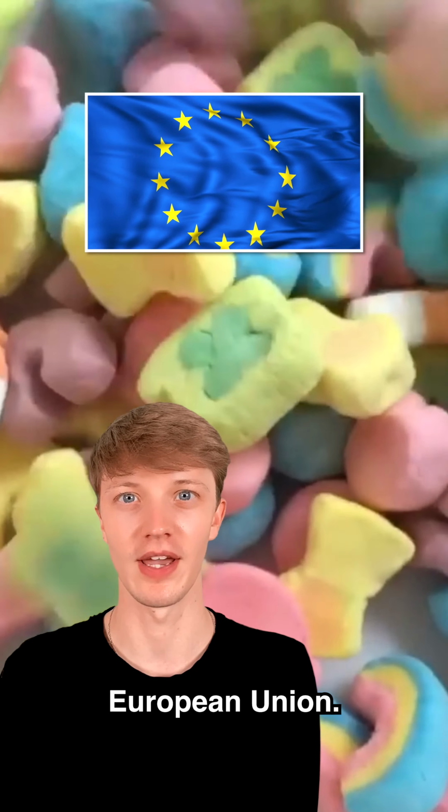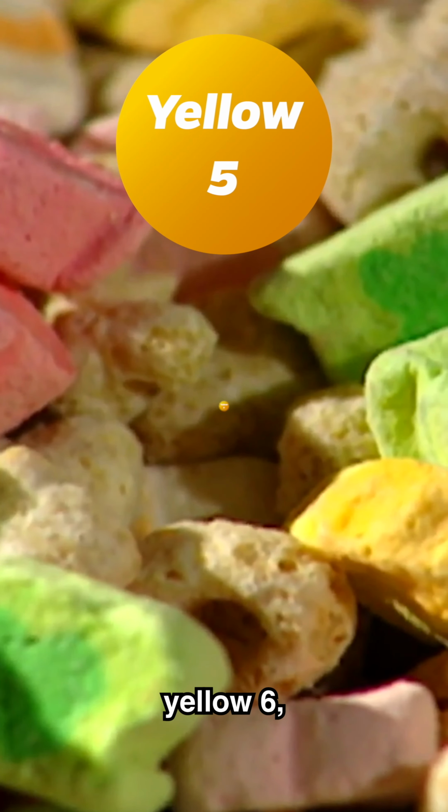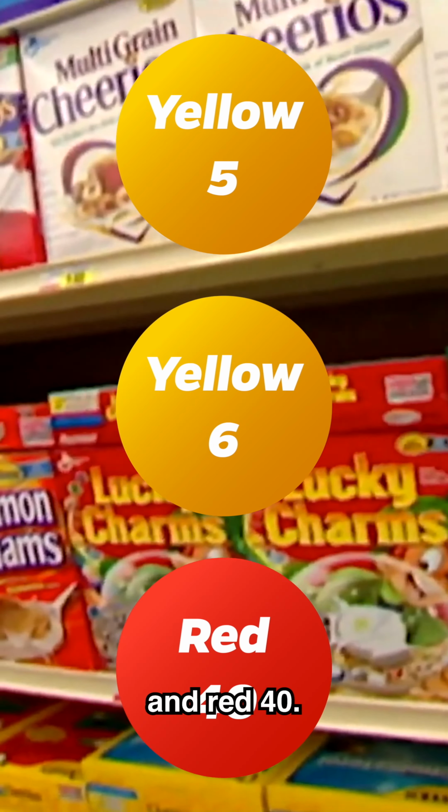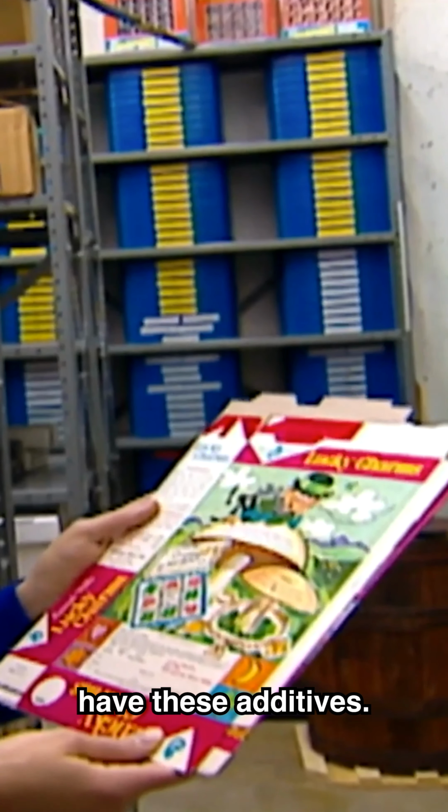Lucky Charms cereal is banned in Norway and Austria, and has to have a warning label in the European Union. That's because Lucky Charms contains the additives yellow 5, yellow 6, and red 40. These can cause itching and rashes, which is why outside of the US, Lucky Charms don't have these additives.